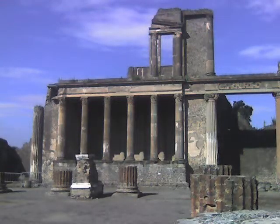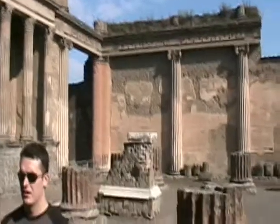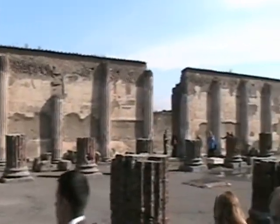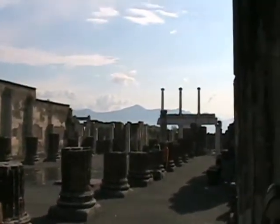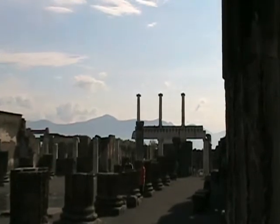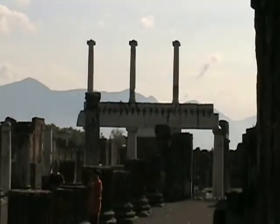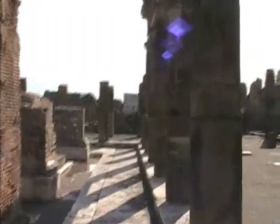The first part in our tour is the ruins of the Basilica. That's the forum there where court cases were heard, and beyond that it was also a large marketplace, a very large square you can see. And of course later on, when Christianity took hold, they decided to use the exact same shape for their basilica as well. And now I'm going to let our guide Gennaro take over the descriptions.